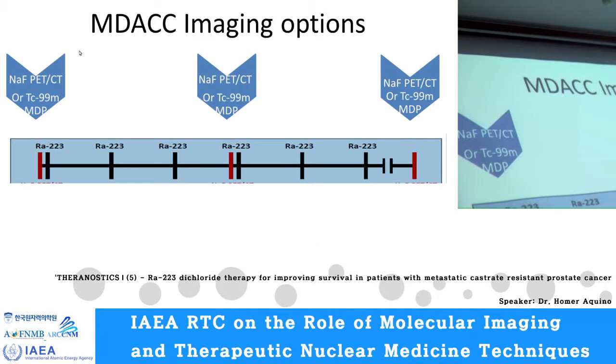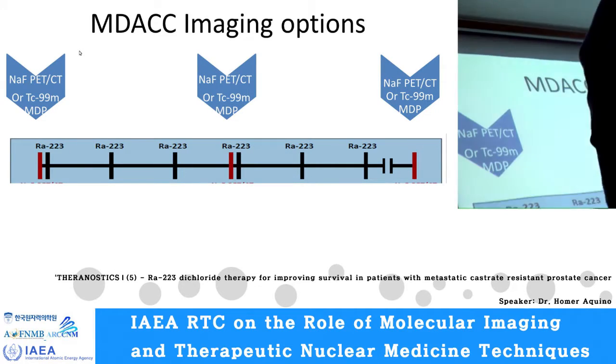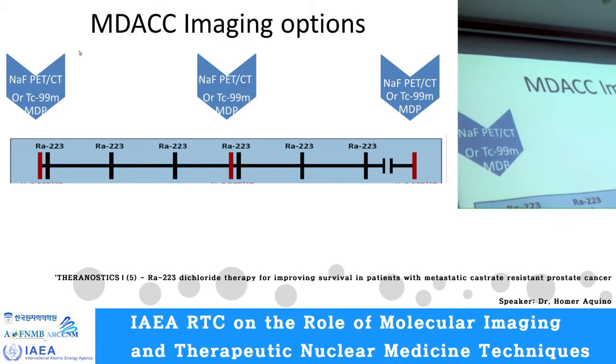Okay? For us, we do a baseline. We mostly now do technetium MVP. We used to do fluoride PET-CT in the trial setting early on. If they're still on trial nowadays, if they are randomizing with or without combinatorial therapy, we still do sodium fluoride because it's much easier to quantify than the MVP. But for clinical patients, it's MVP.